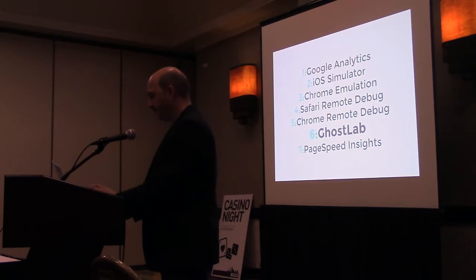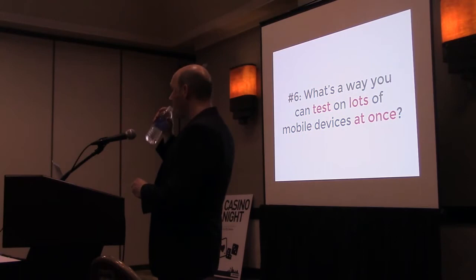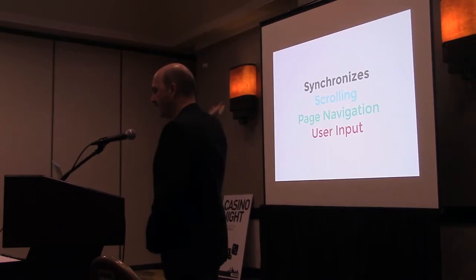GhostLab. So GhostLab is an awesome tool. I call it automated manual testing, because the deal these days is, there's so many devices, right? You really want to have a bank of devices sitting on a library shelf in your office, and you want to be able to hit all of them at once and see how your site's performing. But what if you want to interact with your site? So I found this tool recently, GhostLab, and we're bringing it into our production cycle. It allows you to find a website, and then when you do that device setup, you're going to find that on device, it synchronizes these things. I'm going to show you a quick video of that.